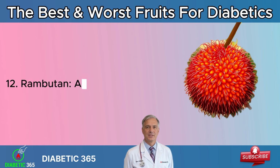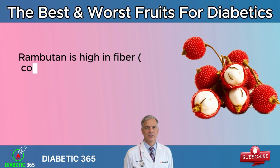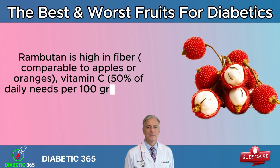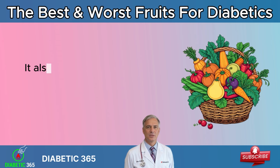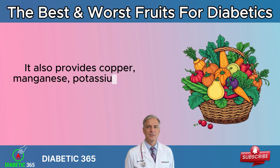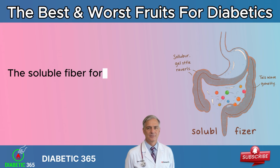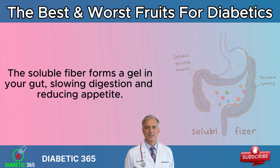12th, rambutan, an exotic option. Rambutan is high in fiber, comparable to apples or oranges, vitamin C, 50% of daily needs per 100 grams, and vitamin B5 for energy metabolism. It also provides copper, manganese, potassium, and zinc, supporting bone, brain, and heart health. The soluble fiber forms a gel in your gut, slowing digestion and reducing appetite.